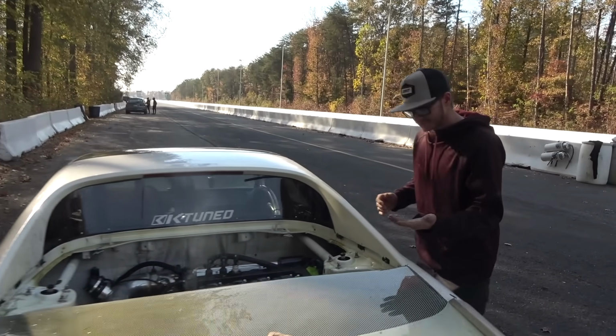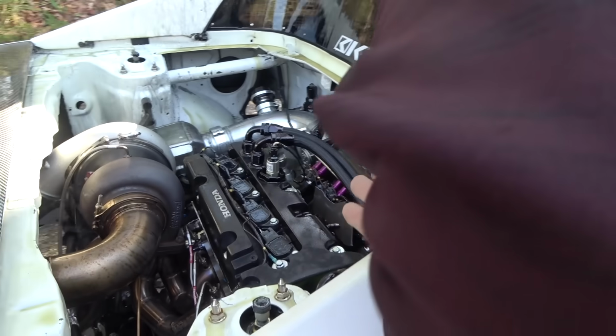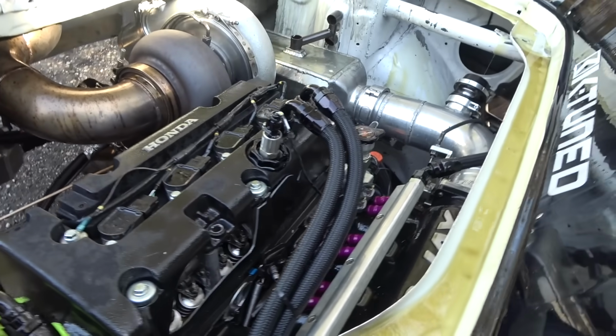Look at the front side of the valve cover. Oh my goodness. Whoa! Holy whoa! How does that happen? What?